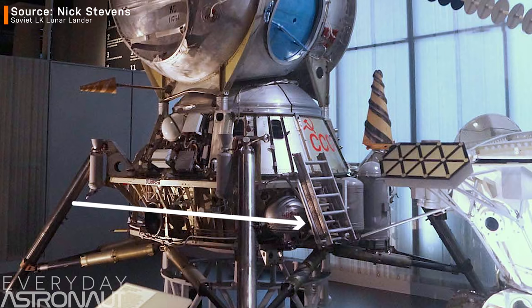Or maybe NASA could have just done what the Soviet Union planned to do with their LK lunar lander and just used a hinged ladder. So what do you think? Did I help answer all your questions about why the lunar lander's ladder was the height that it was?